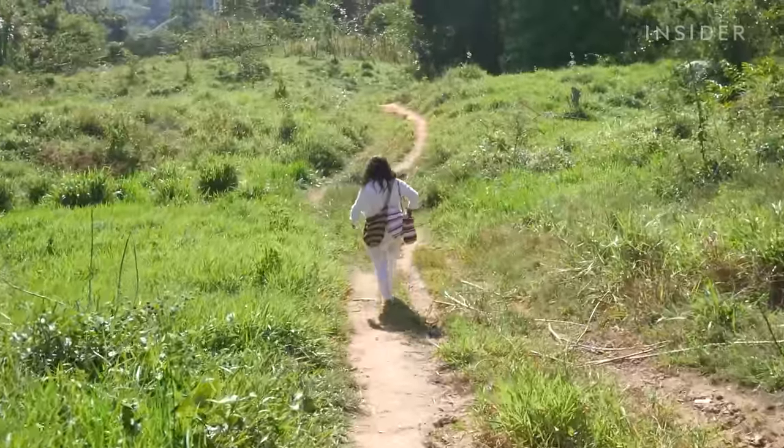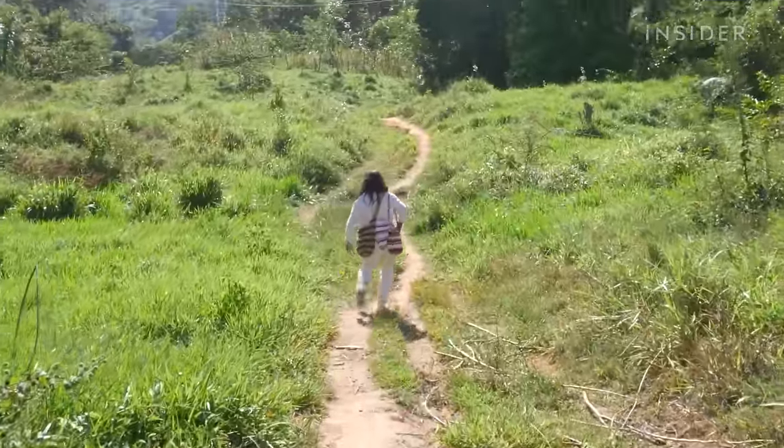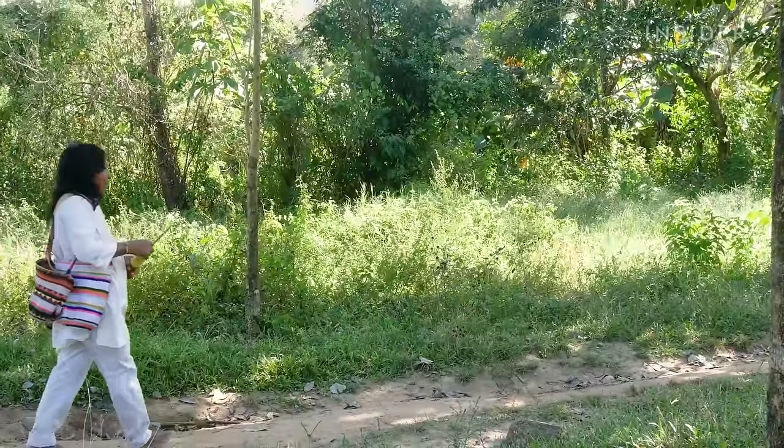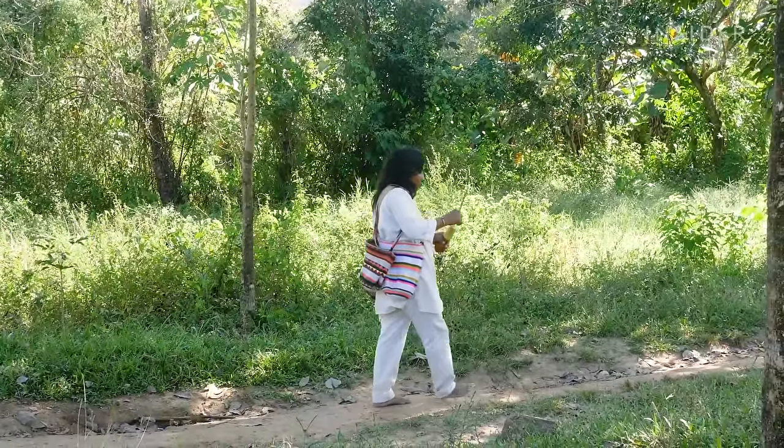This is the main road in this part of the Sierra. For panela producers to find buyers, they have to walk to the closest village, and that can take hours.